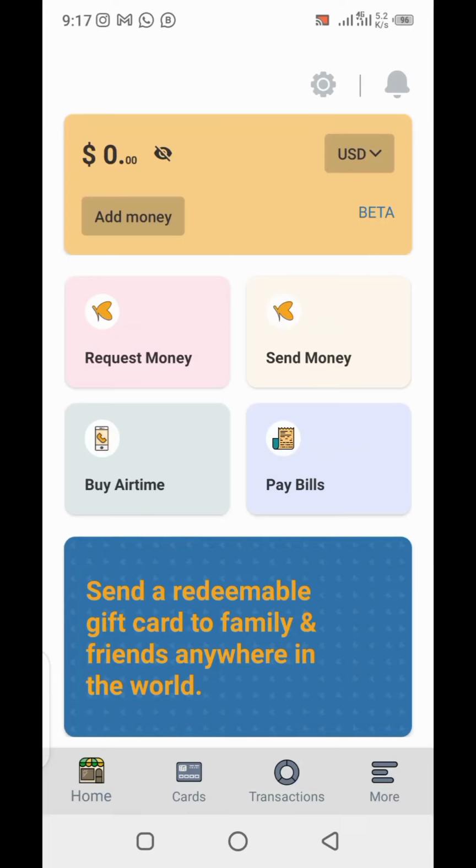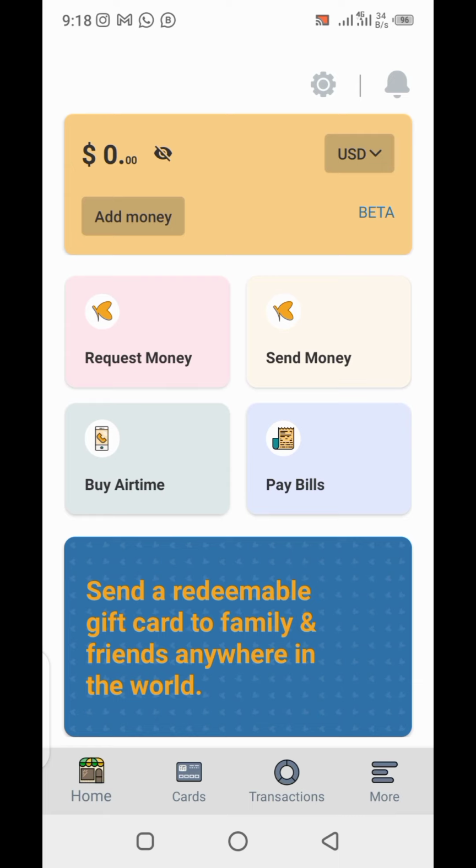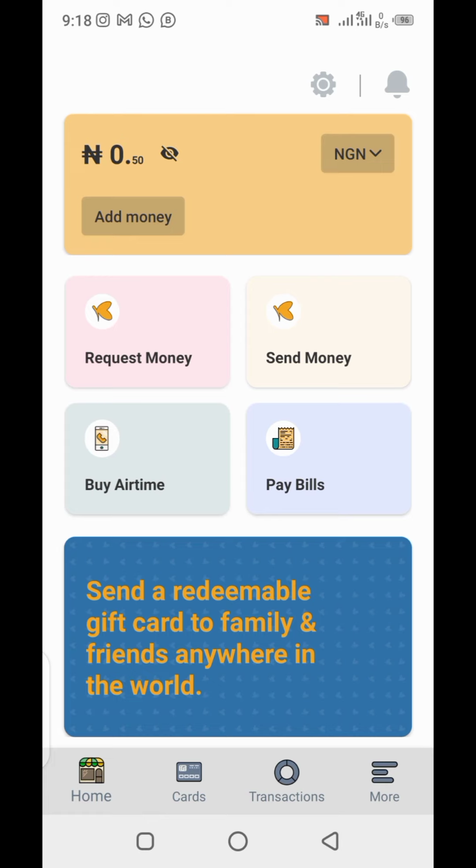So like I said, the first step is for you to log into your account. Once you log into your account, you can see the home page, you can see cards, you can see transactions, and you can see more. For the purpose of this tutorial, there are different accounts there. It could be dollars, it could be naira. So right now we are on dollar. Let's go to the naira balance.